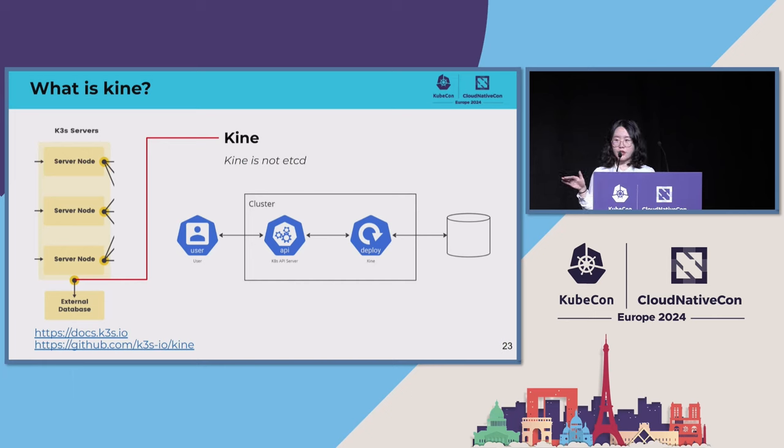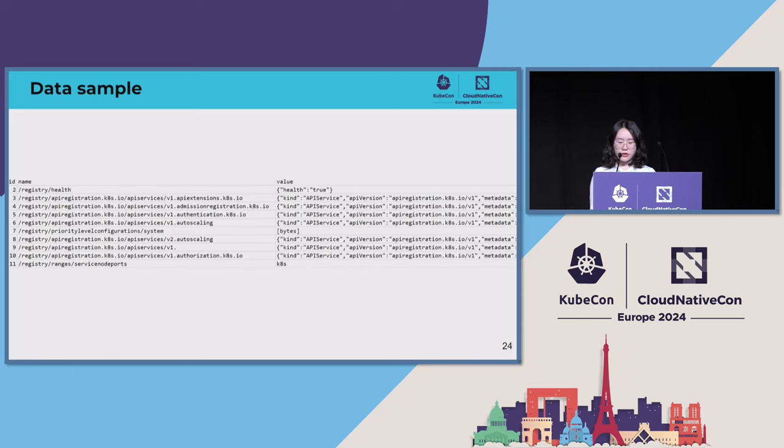For installation, you will need a real database endpoint. It's external. Then you'll install a Kine instance, expose it as etcd, and then configure an API server to talk to that etcd endpoint. Here is an example of what gets stored in a Postgres database, to convince you it actually stores what you want.